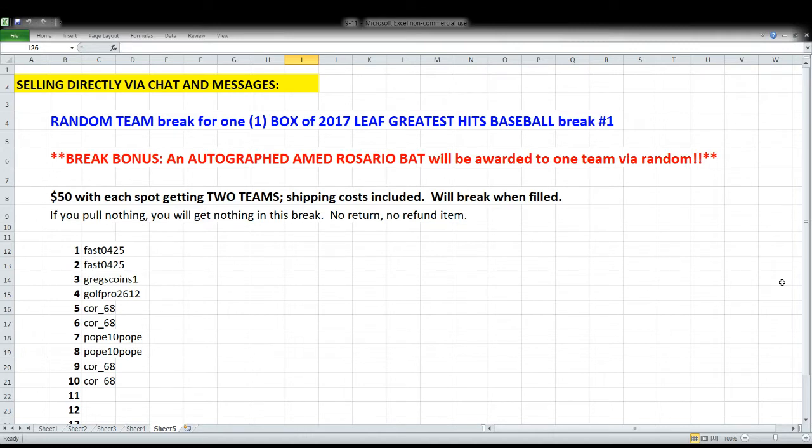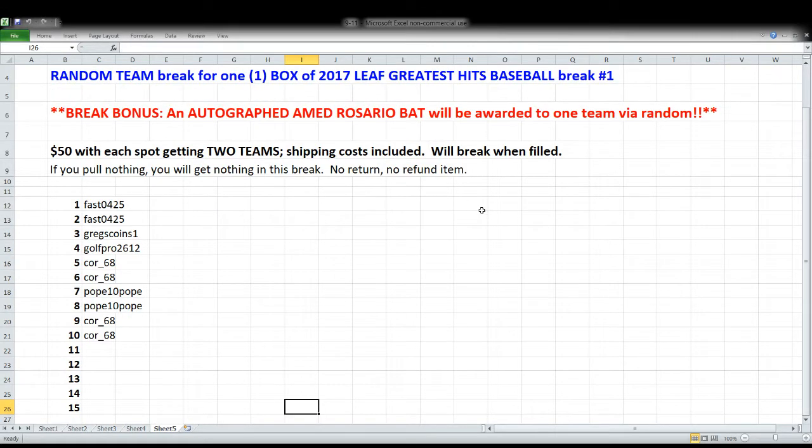As a break bonus, I'm adding an autographed Med Rosario baseball bat, and that'll be awarded to one of the teams via random. It's $50 a spot to buy into this, and each spot gets you two teams. Does that make sense? So there are 30 Major League Baseball teams. We're going to have 15 spots. So if you buy one spot for $50, you'll end up with two teams when we do random. Shipping costs are included. That's the all-in price. We'll break it when we fill it.